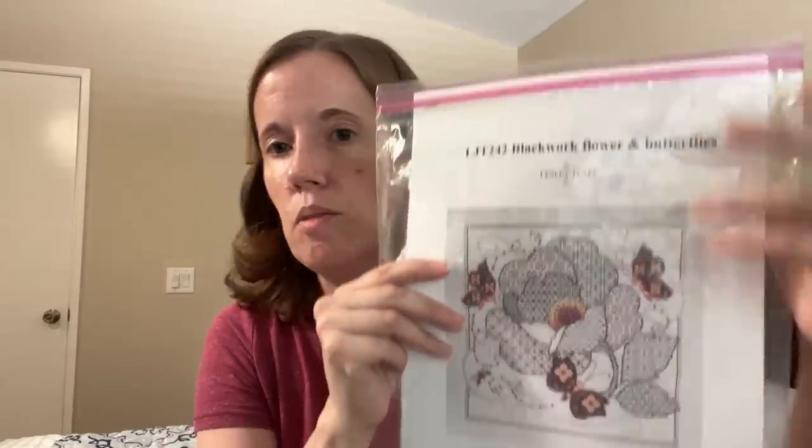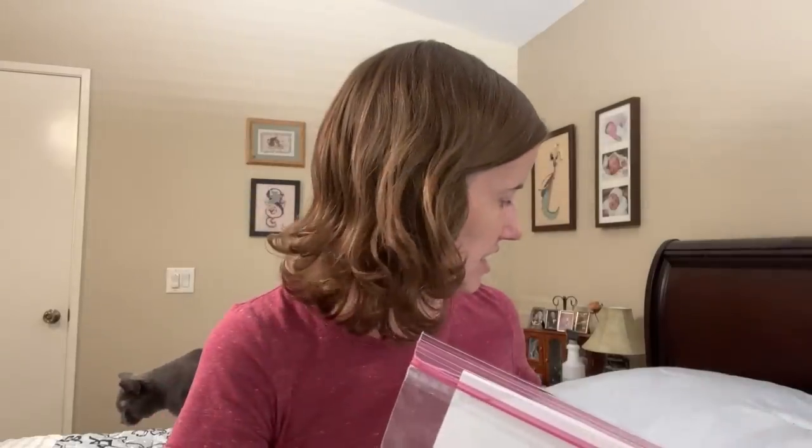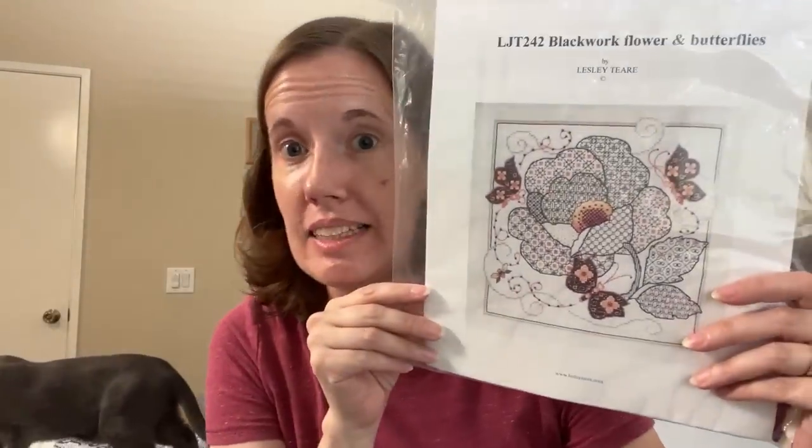Oh good, she moved. Woohoo! I guess she felt threatened by all my things piling up there.